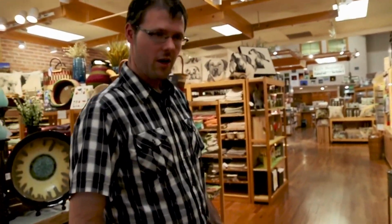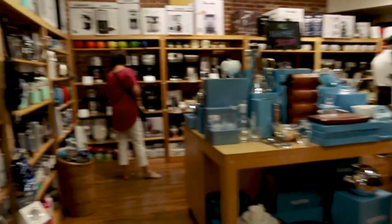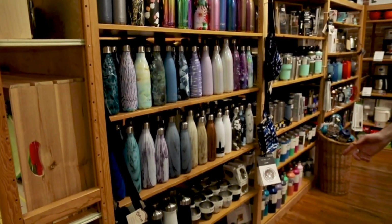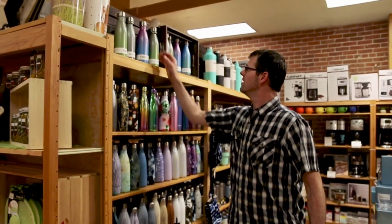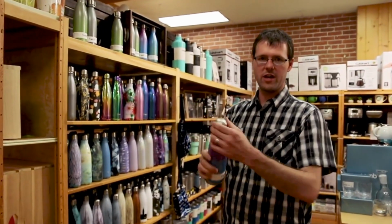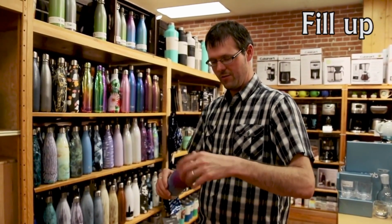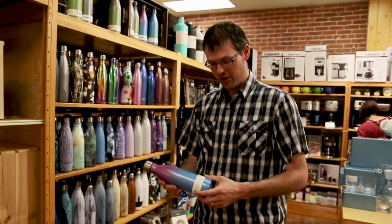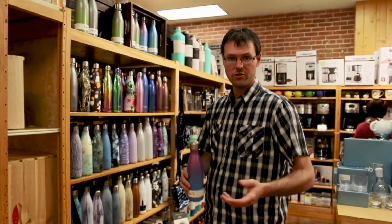Let's see, I think we need to pick out a gift for a friend. Can you help me pick out a gift for someone? These are really popular over here. Water bottles and different things for people in the bathroom to use. You can buy different water bottles, and Americans also fill up their water bottles. In the United States, it's becoming more and more popular to not use plastic bottles. They're trying to do reusable water, so you can fill up your water bottles and reuse them with fresh water.